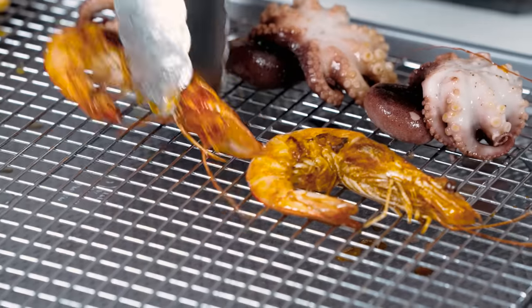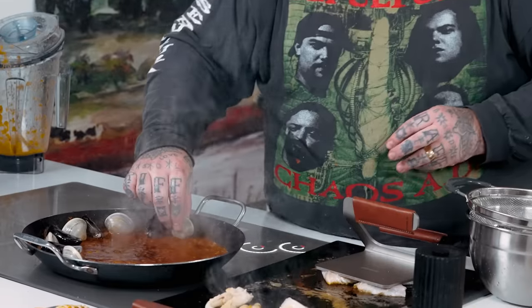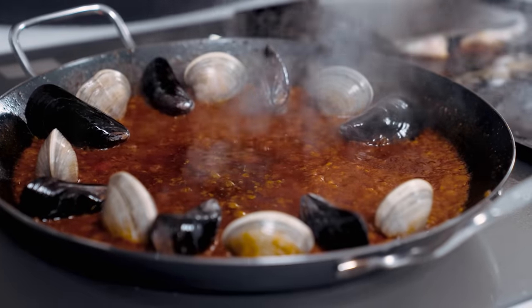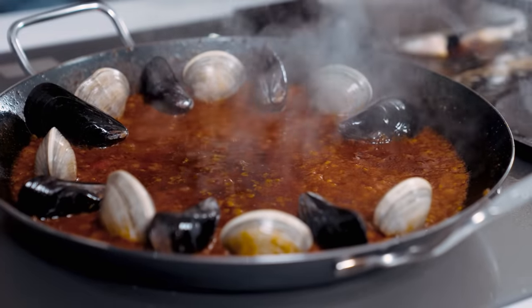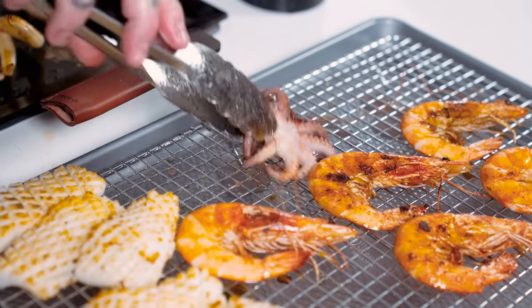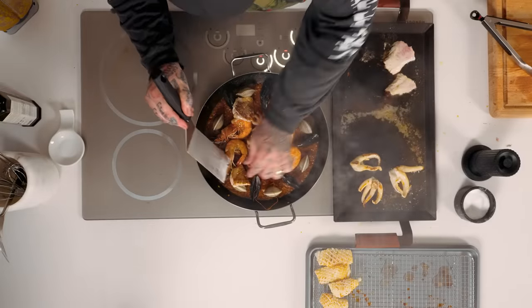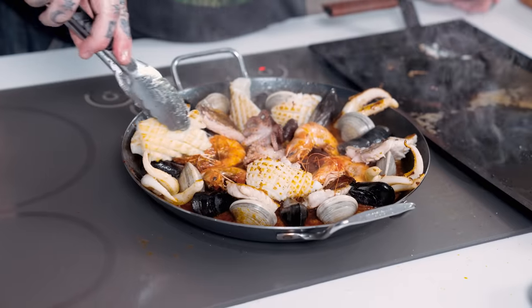We're frying up on the plancha all of our shellfish and seafood. Now, we want to put in our clams and our mussels. We want to decorate into a really nice little paella. Okay, now, we got our octopus. We got our shrimps. We got our fishies. We got our tentacles.